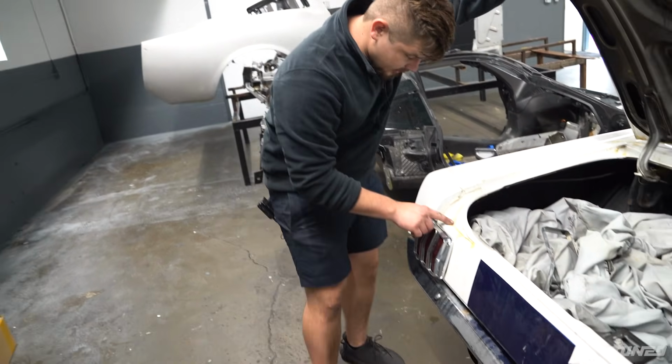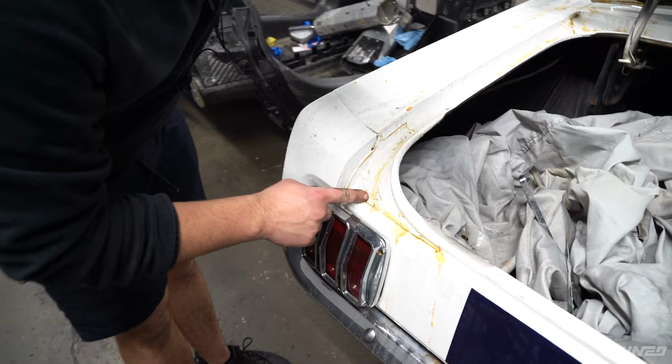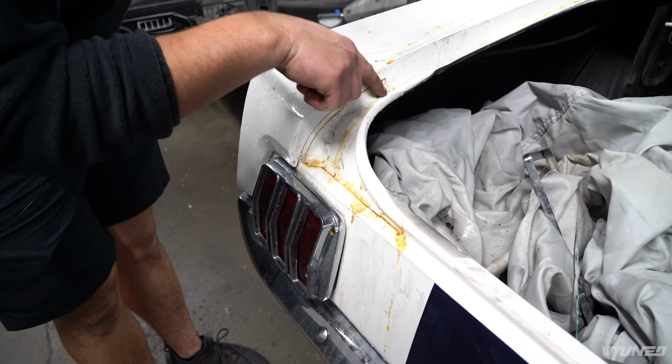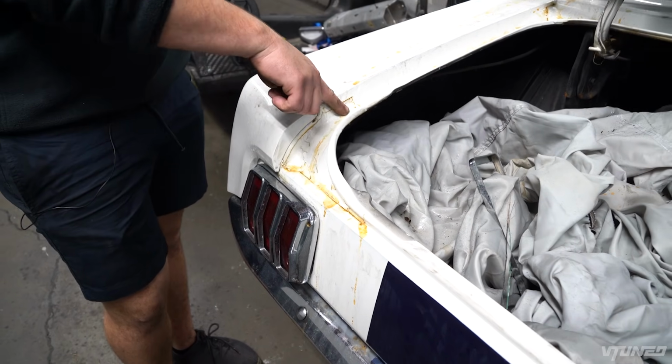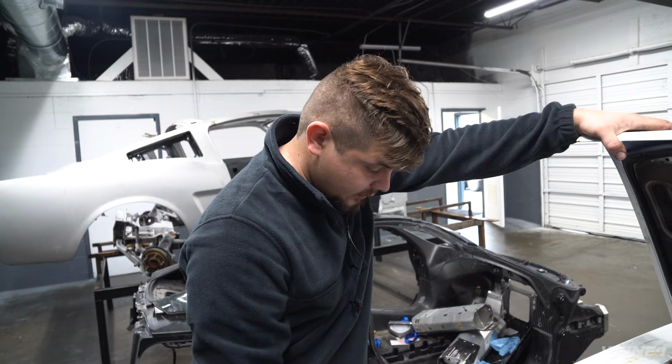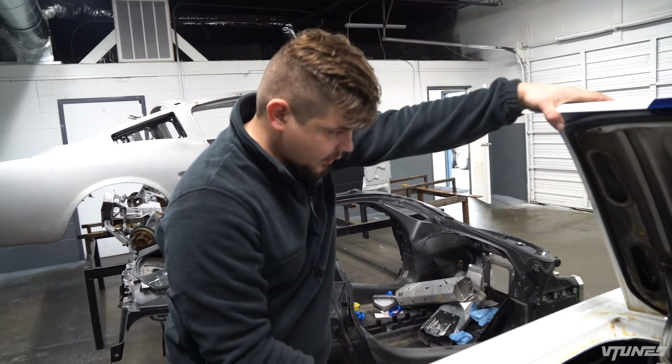And here's what I was talking about earlier, where the rust is kind of seeping through the corners a little bit right here, which is just because the paint started peeling. This car was probably parked at the auction for a couple of months, and water and everything just sat there and started seeping in through the cracks. But I don't think that's going to be too hard to repair.